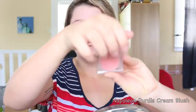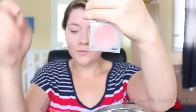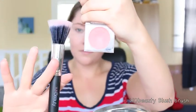I am now going in with my Napoleon Perdis cream blush. I'm not quite sure of the colour, sorry, but using that with my XObeauty blush brush, and I'm just going to first stipple that over my skin and then work it in. I really love cream blushes for the days that I'm wearing BB cream, as I like to stay away from powder as much as I can.